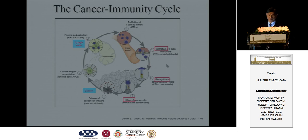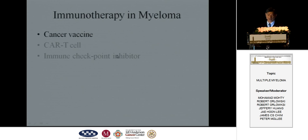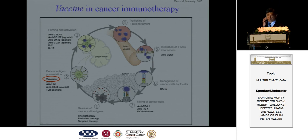and then recognize the tumor and kill the tumor. Because of time, I have to focus on the more salient data on immunotherapy in myeloma. So first of all, I will start with cancer vaccine. Basically, cancer vaccine is to induce a cancer-specific immunity in a patient without that immunity.